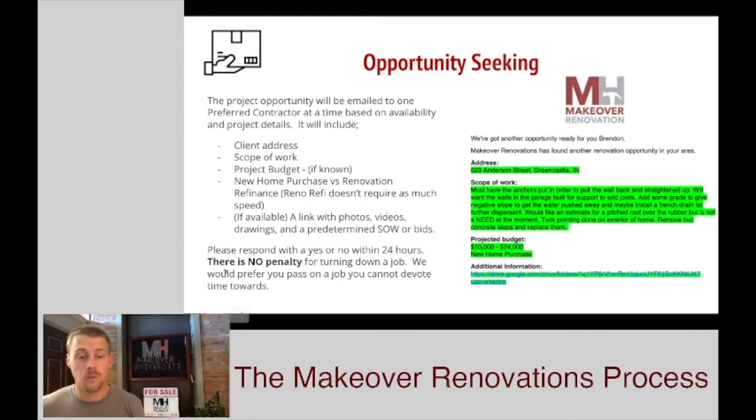There is no penalty whatsoever for turning a job down at any point. We would actually prefer that you turn a job down if you just can't get to it. We don't want to send a client a contractor who's too busy or not really interested in the job at all. We'd rather you just say no and wait for the next one to come in.